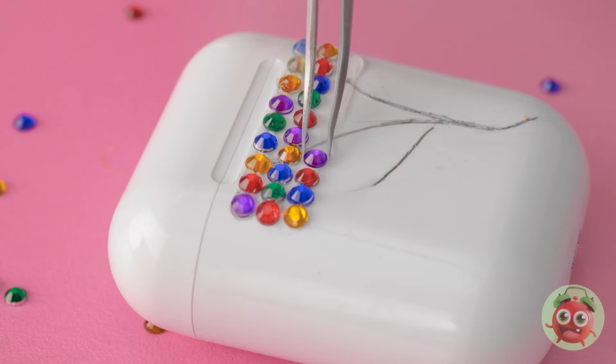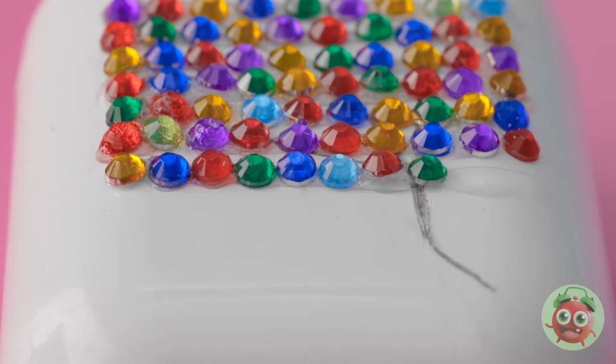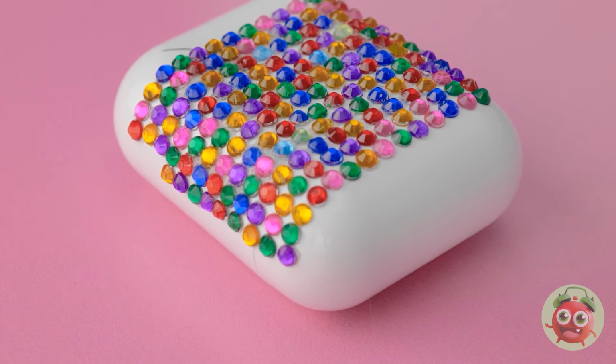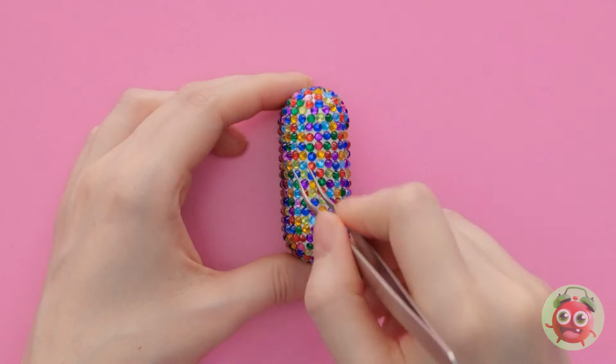Well, madder. Once that's done, I'll add another row. I'll try and keep them nice and neat. It's gonna be so colorful. I'll work my way down to the bottom of the case. Then I'll do the sides. I want to cover it completely. That's the last stone. Wow, just look at it.